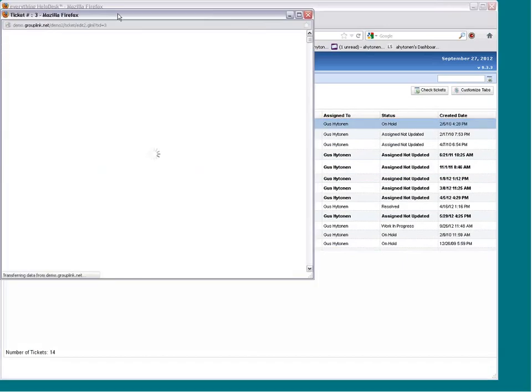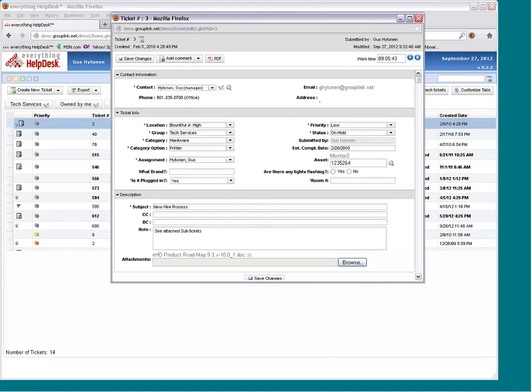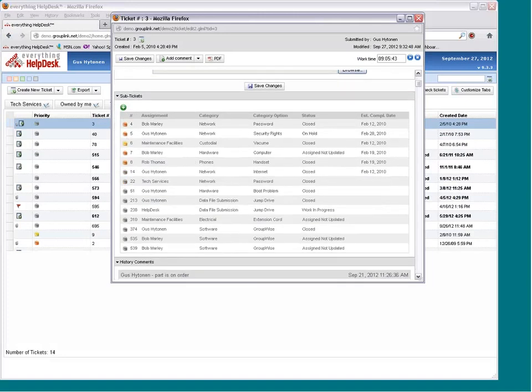Parent-child ticketing is a project management term, as I mentioned. What you can do is create a parent ticket or a project ticket. Now, when you have a project, there are all these little tasks that happen by different individuals. You can come in here, and this is a pretty extensive project that I have, but you could create different assignments to different individuals.